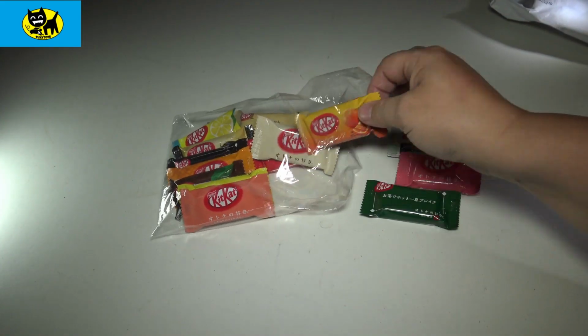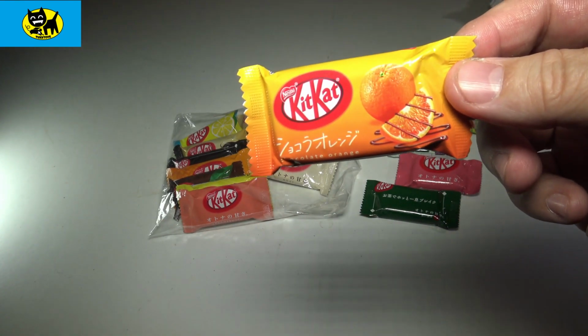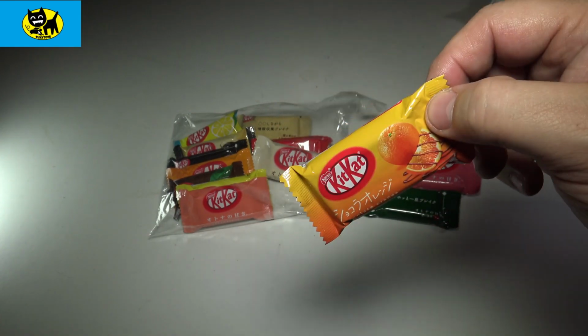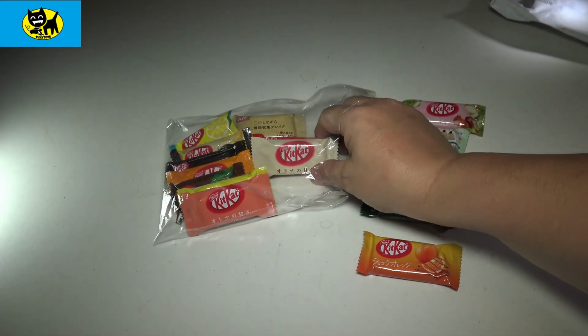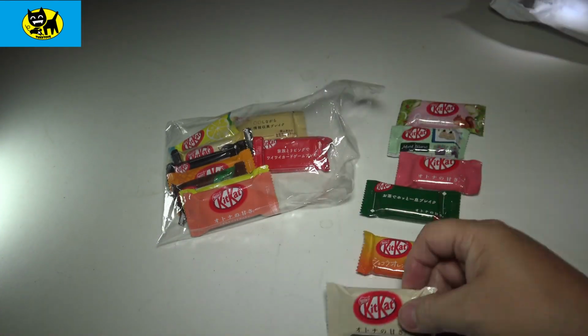All right, now here's one I've never seen before. This is chocolate orange. Oh God, that sounds so good. Think about Christmas time where you get those little chocolate oranges you break into little pieces and it's all chocolatey and orangey. Mmm, yum. That one's going to be a good one. All right, this one here, I think, is coffee. So we'll check that out.